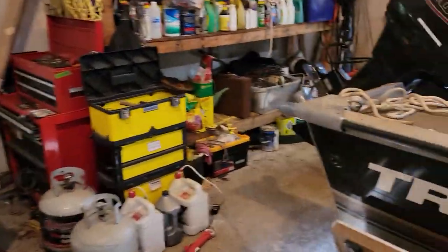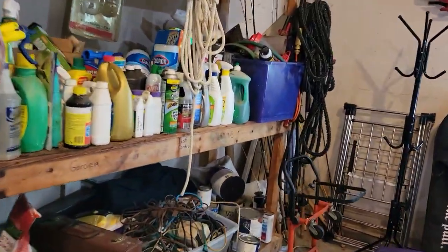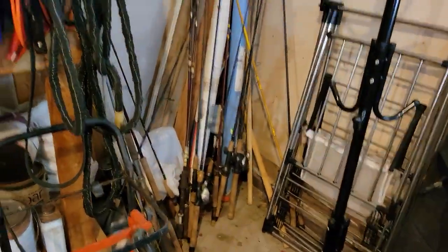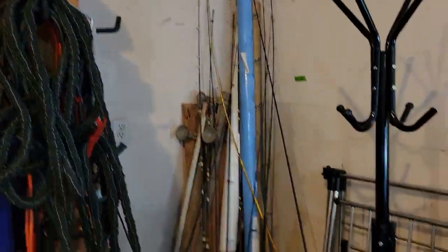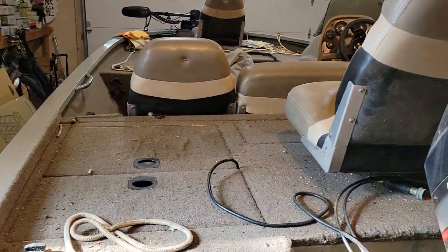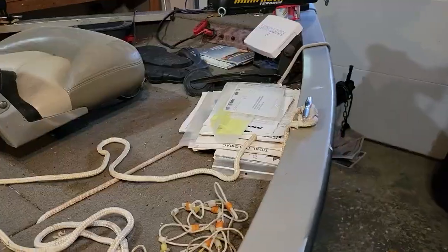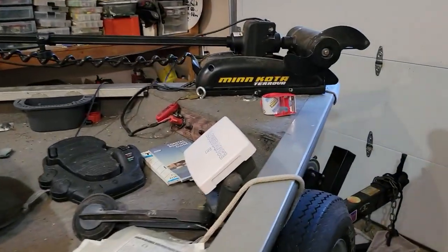And if we walk around the tractor, we'll find some other stuff. There's more rods and reels down there. Look at that. Bunches of them. Another shot of the tractor. Really nice trolling motor.